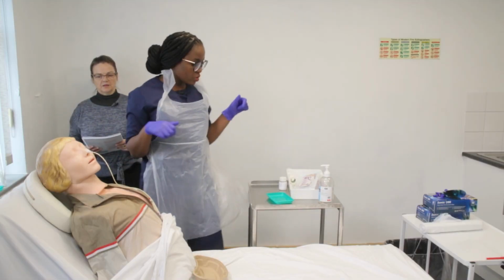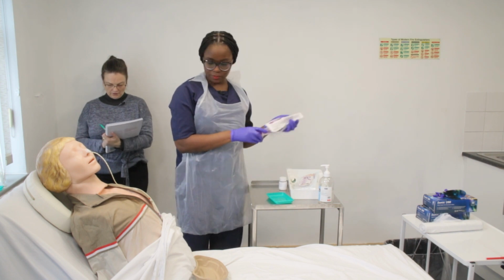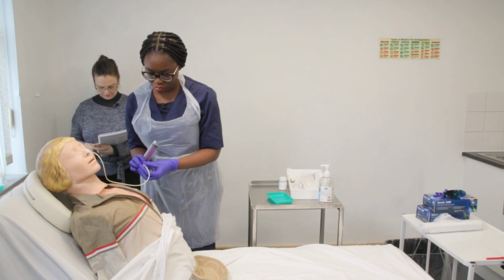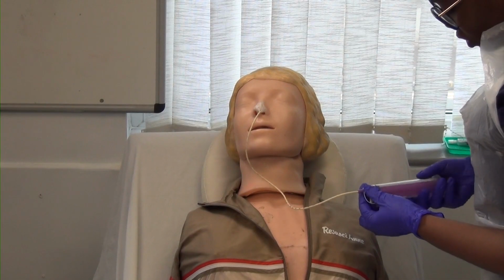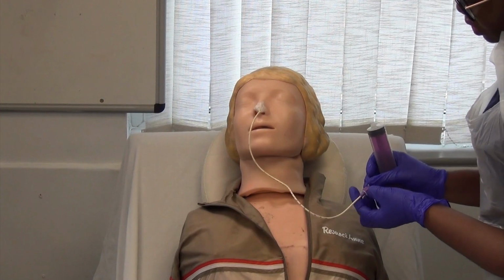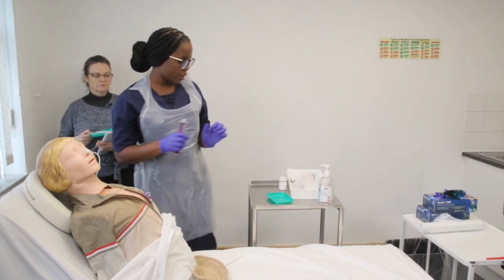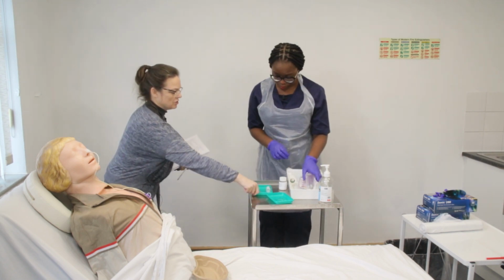Okay, so I'm just going to take a gastric aspirate now. And I would take between 0.5 to 1 ml. I've just taken that, and I will tighten this back up. We'll just assume that's the aspirate you just took.